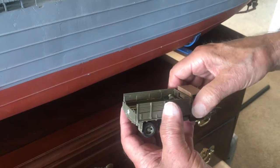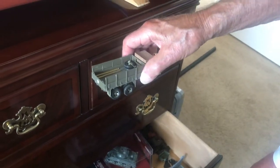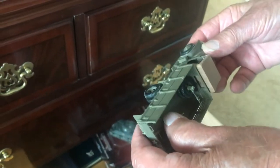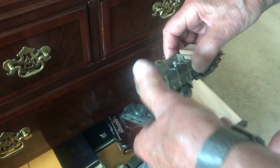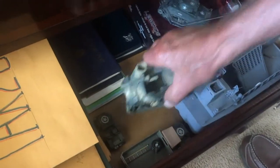I've got to figure out how to 3D print those so we can save some money. I don't know how to do it, but there's got to be some way to use the 3D printer to make some knockoff deuce and a halves. I see one wheel is missing. I have it someplace. But these models cost a lot to buy. Yeah, the kits. This, of course, was a self-propelled artillery.